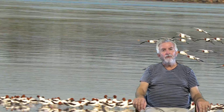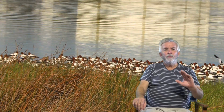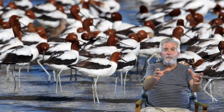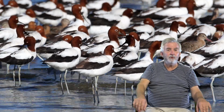One of the best experiences I ever had with red-necked avocets was at Stockton. When you drive through urban Newcastle, you cross over the Hunter River. At the apex of the bridge, you can look down onto the Stockton Sandspit, and if it's high tide, you will be lucky enough to see a congregation of birds. When I went the first time, there were several thousand birds there.